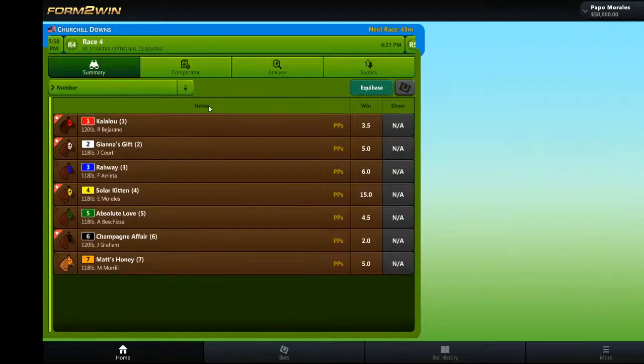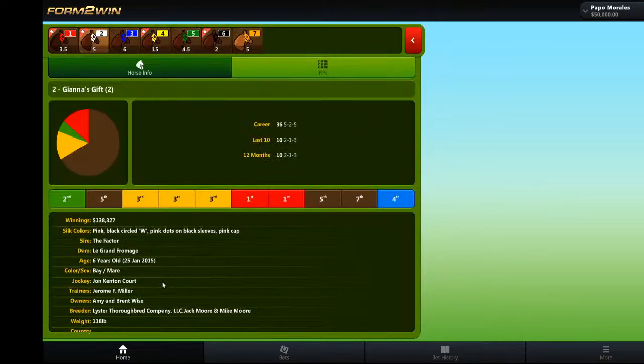Let's see who the connections are. You just hit summary, and then we click on the 2. We get John Court and Jerome Miller, who I'm not familiar with, but the horse has run, let's see, last 10 races, he's hit the board 5 times. He's got 2 wins. So he fits on form to win. He's 5 to 1. Be worth looking at that horse.